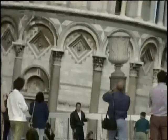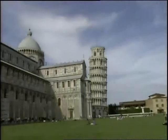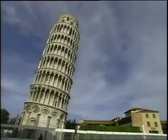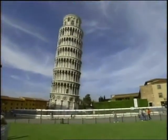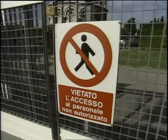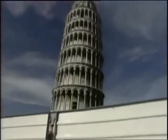Even when the tower was finished, the heaviest bells were put on one side to try and weigh down the tower, but it kept on leaning. Visitors came from all over the world to see the famous leaning tower. So the people of Pisa stopped trying to straighten the tower and just tried to keep it from collapsing, especially on top of paying customers.